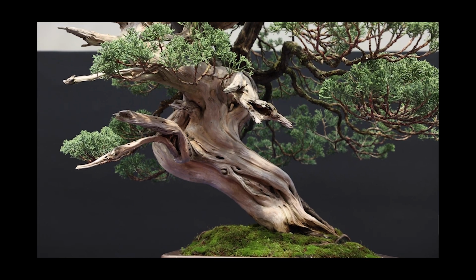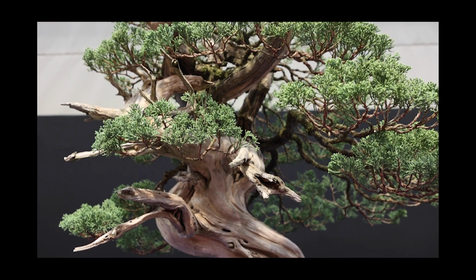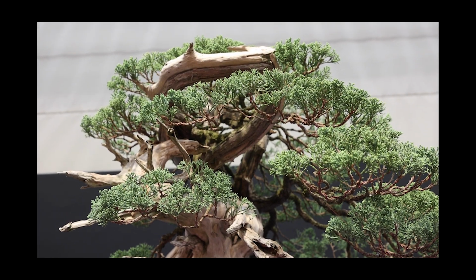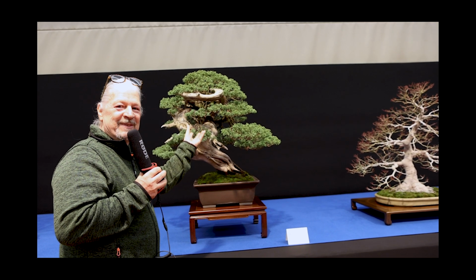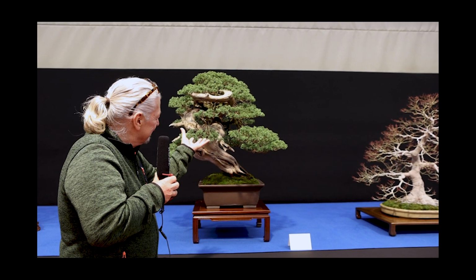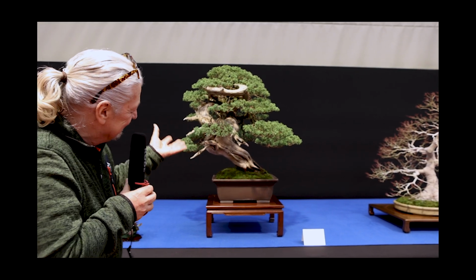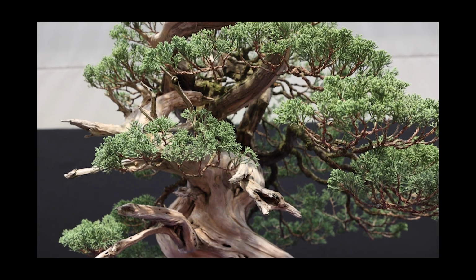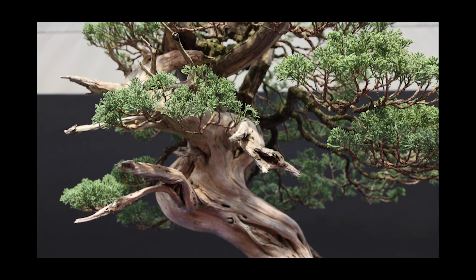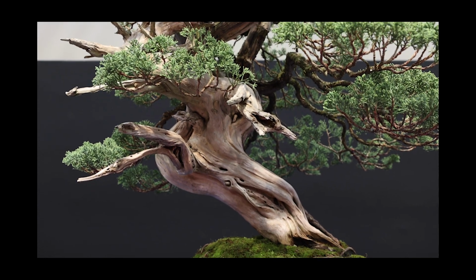And now also here, from Hokkaido foliage, it looks more or less like Chinensis. But this is also the best of this variety that you can get. It's very, very compact. It looks nice, open and refined.